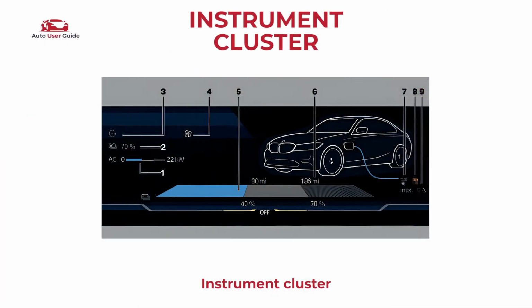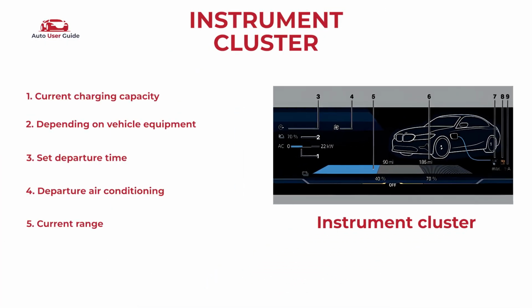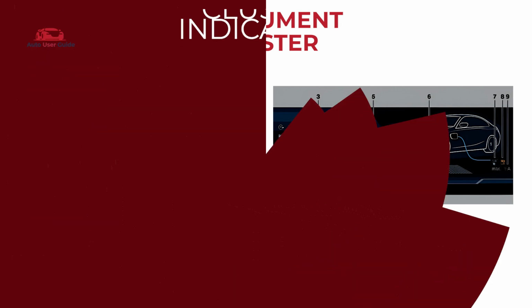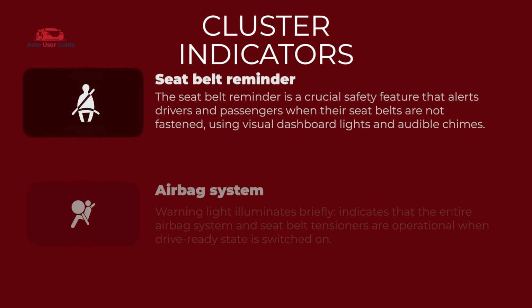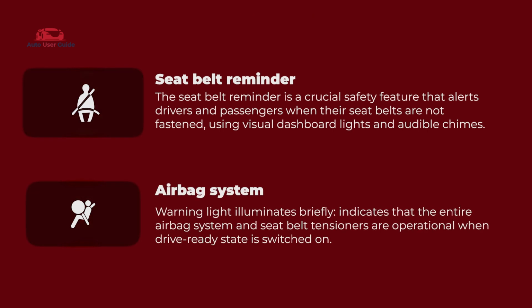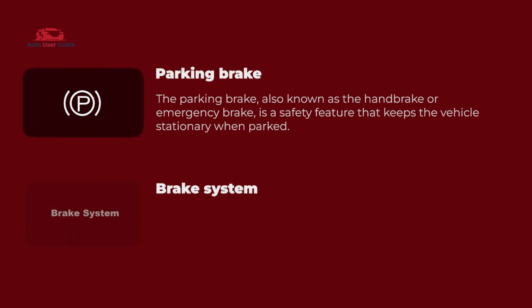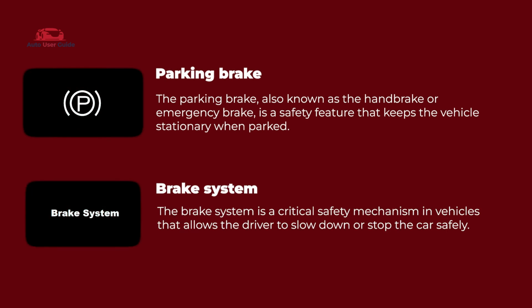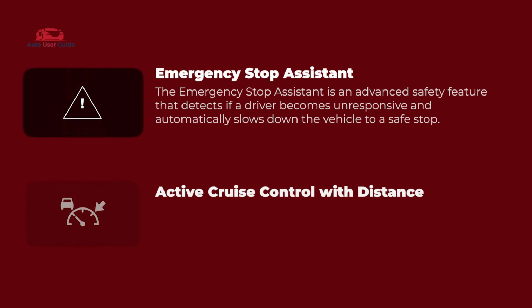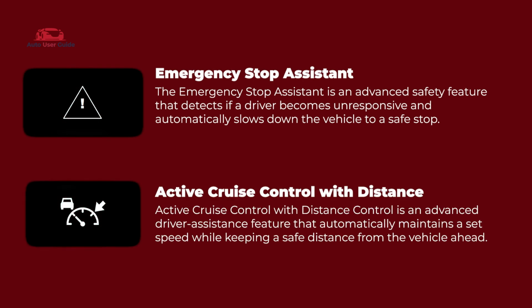Instrument cluster. Cluster indicators. Seatbelt reminder, airbag system. Parking brake, brake system. Emergency stop assistant, active cruise control with distance.